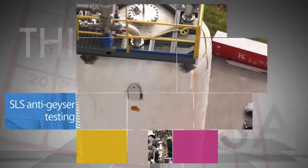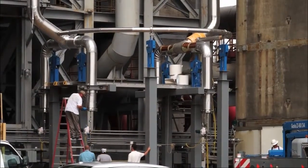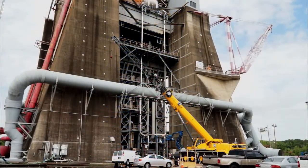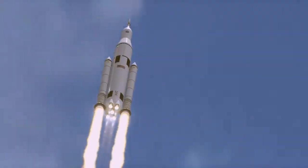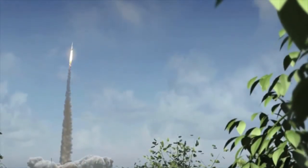Anti-geysering testing is underway at Marshall Space Flight Center to make sure the liquid oxygen tank feed system of NASA's Space Launch System rocket doesn't spring a leak. Geysering can happen if gas bubbles displace the liquid in the system. Engineers are using a full-scale replica of the system set up on one of Marshall's test stands to test procedures to prevent geysering.